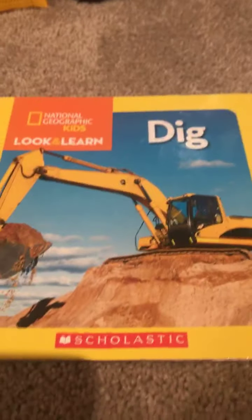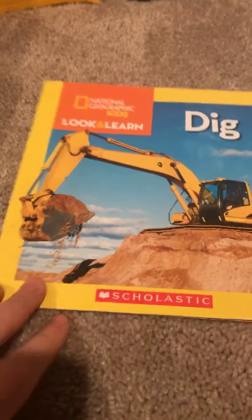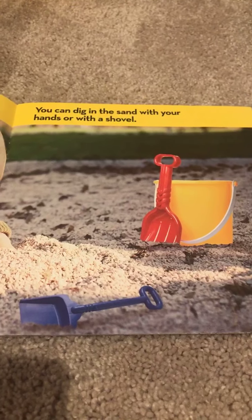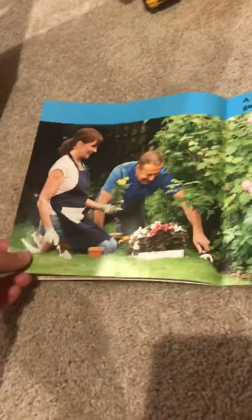So, let's read. This book is called Dig. It looks like it's an excavator. Let's see. Sometimes I get my machines mixed up. It's fun to play in a sandbox. You can dig in the sand with your hands or with a shovel. Dogs like to play too. This dog digs in the sand on the beach. Guess what? A dog digs with its front paws.